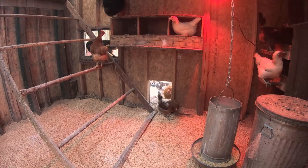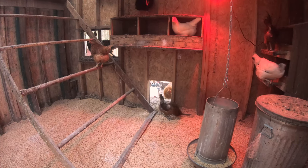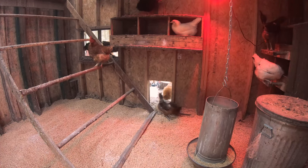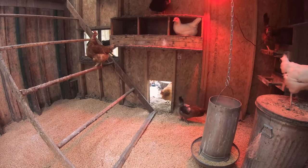Looks like some of the chickens missed their nest boxes. Sorry I took so long, chickens.